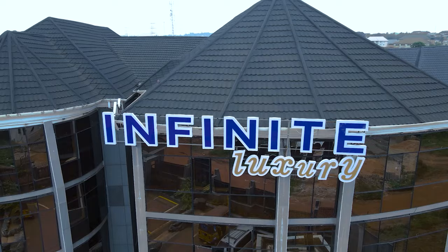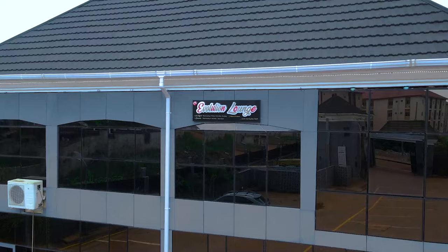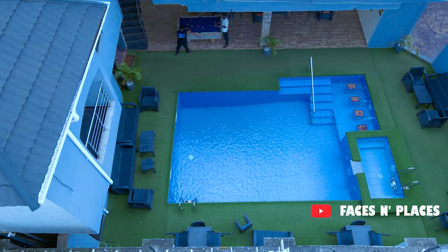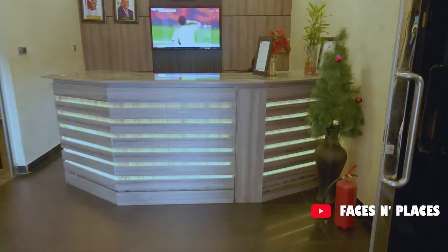Infinite Luxury Hotel is the fourth on our list. This edifice is awesome, with a serene environment. A space for snooker game with a crystal clear pool and a bar. This hotel features a massive event hall. Let me take you around.